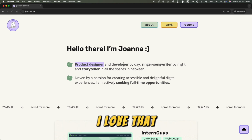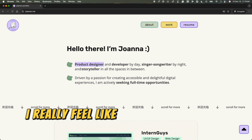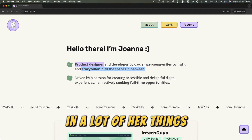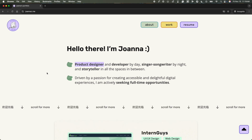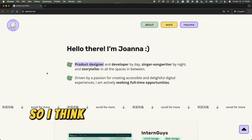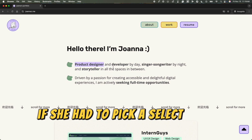I love that Joanna puts that she's a singer-songwriter by night and a storyteller in all her spaces in between. I really feel like she could be using this storyteller positioning in a lot of her things. Using that as, she's a storyteller and maybe she can craft great marketing copy, that could be a strength in commerce or sales or things like that. So I think this could be tweaked a little bit more so we really know where she lies if she had to pick a select area that she wants to work in.